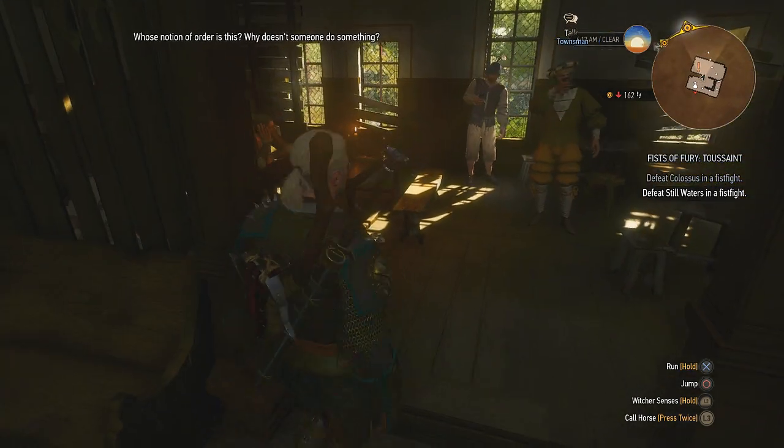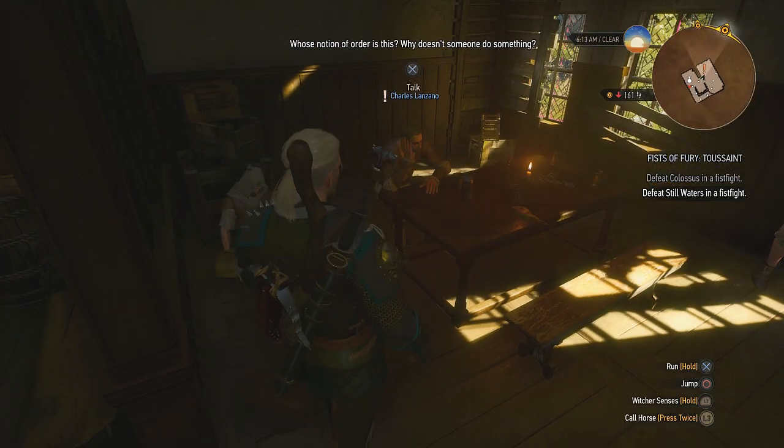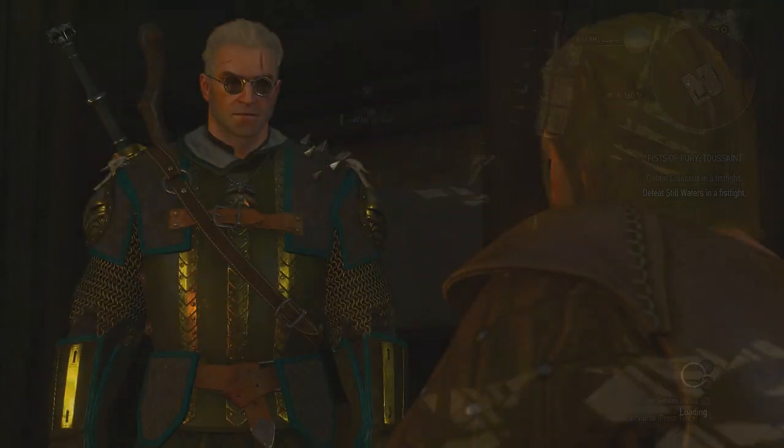Whose notion of order is this? Why doesn't someone do something? Oh, this looks suspiciously like Gwent. What's this about?